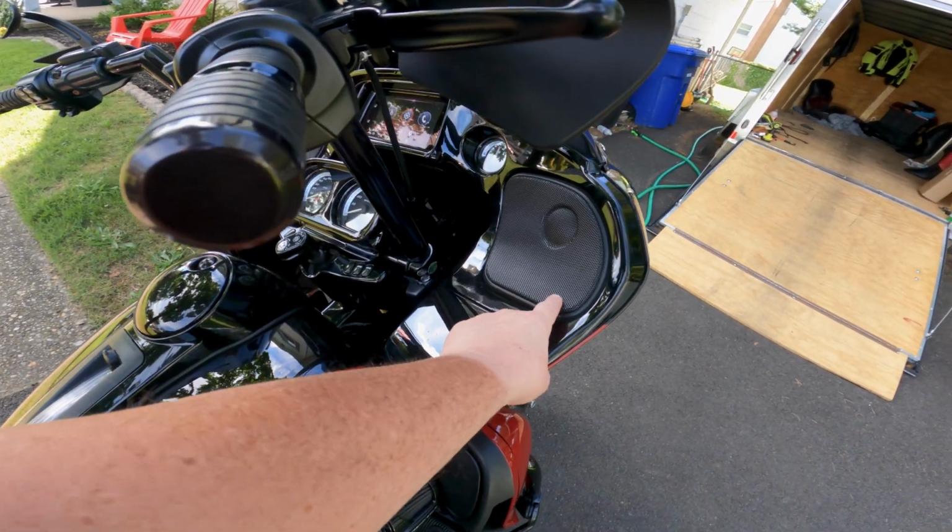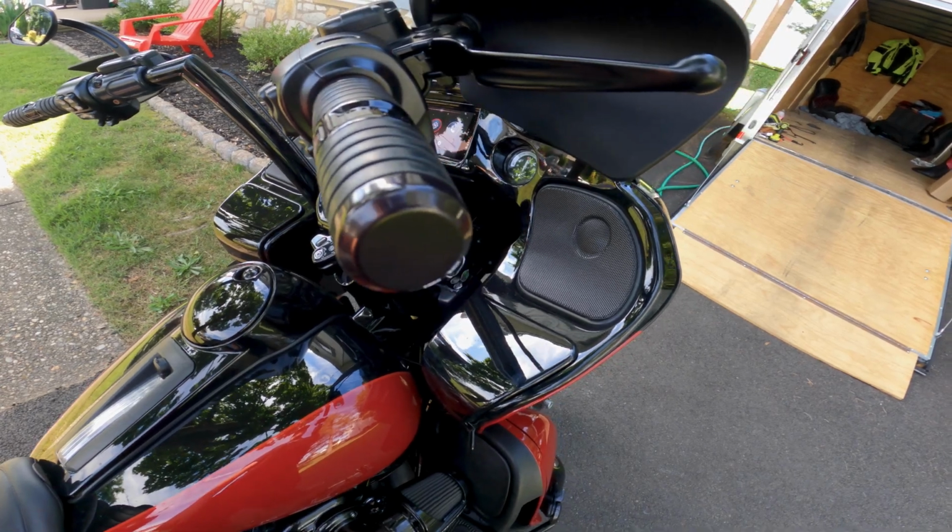It's got Stage 2 audio, as I may have told you. They did a pretty cool job, but with anything with a used bike, you're always wondering, what was the previous owner thinking? And you'll see a little bit of that in a moment. But this is where we're at so far.